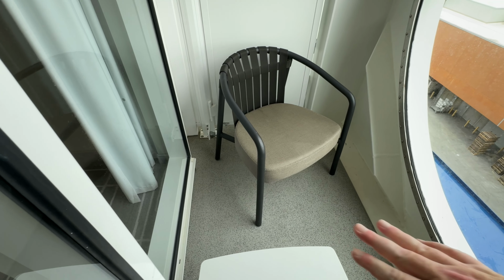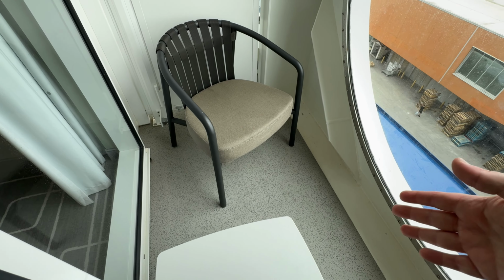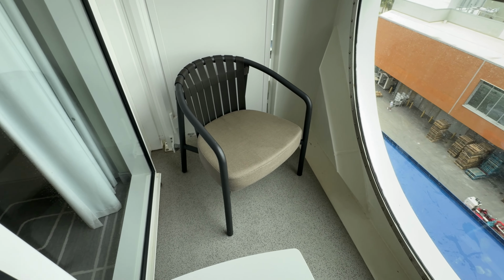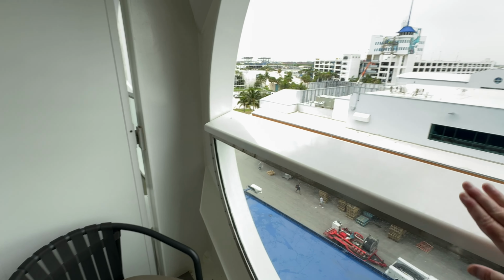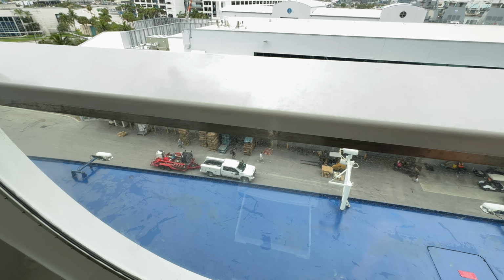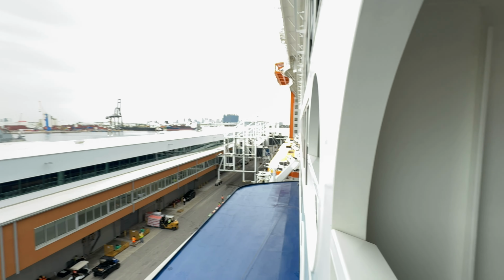So you can see it's a fairly shallow depth in terms of the width of the balcony here. And I want to call it a balcony because it is actually a proper balcony. You do step outside and into this area. So you've got the chair over on this side, one over on the opposite side, and then you've got a little stool table. Here's the railing that allows you to lean on it and see on the outside, and then below here is a glass partition. But this is really a proper balcony type cabin.